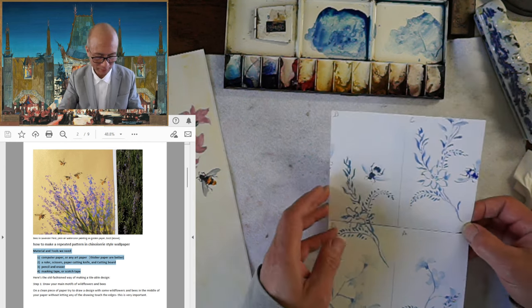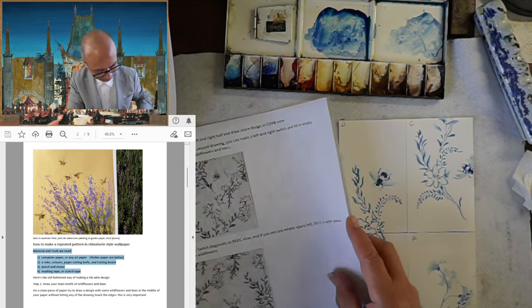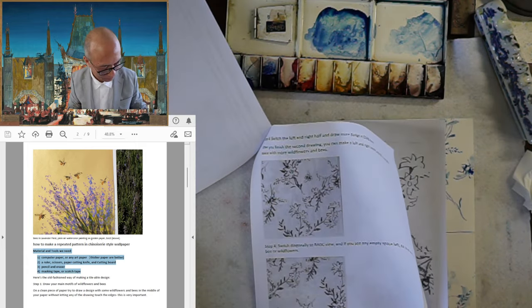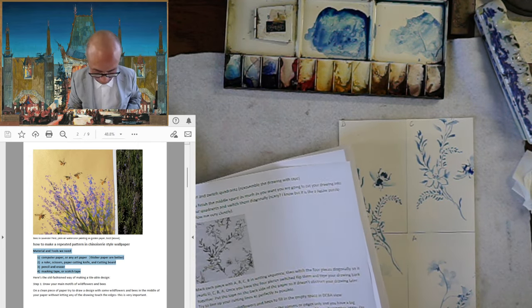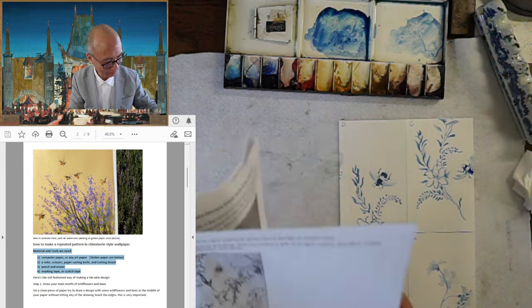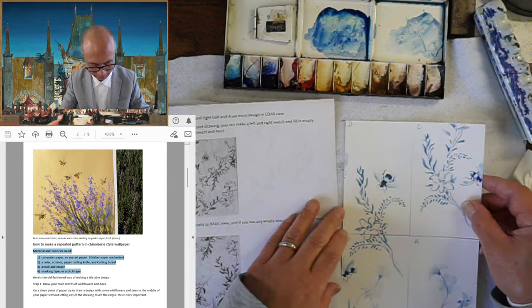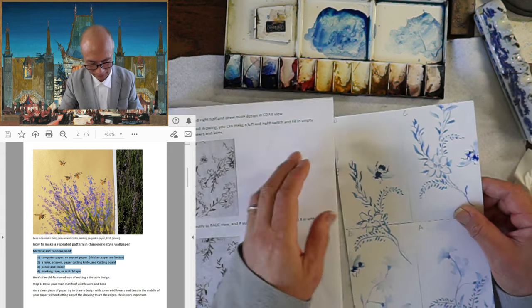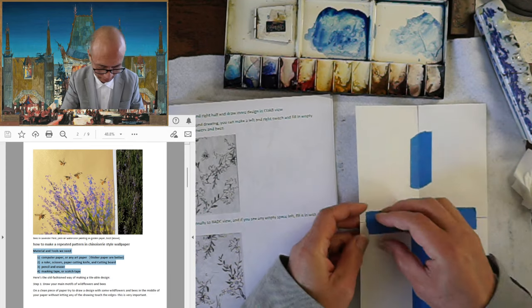Okay, so let's go to the next step. Okay, step three, right? Step four. Step four is C D A B. So you switch left and right, okay? Switch left and right.